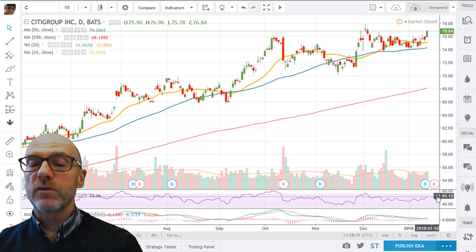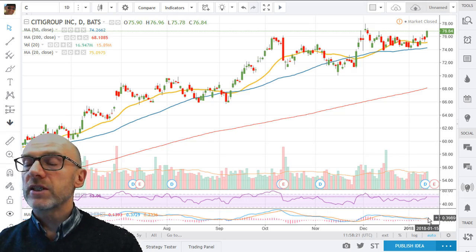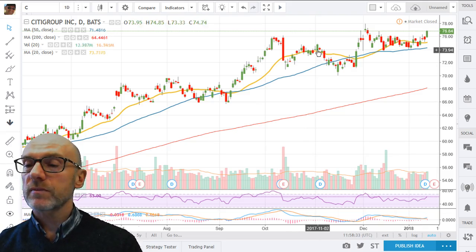And it's just started to move up, 62.06. MACD as well looks good. The short term's gone back above the long term. They are above zero. When that longer term starts to turn, you'll see the upside momentum really increase.